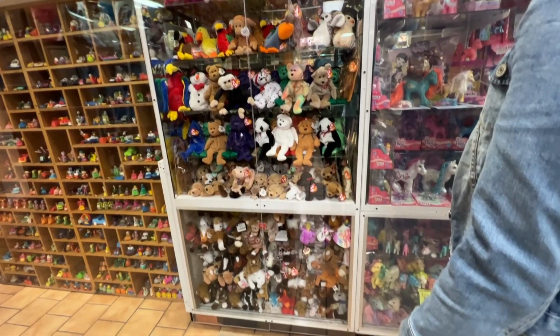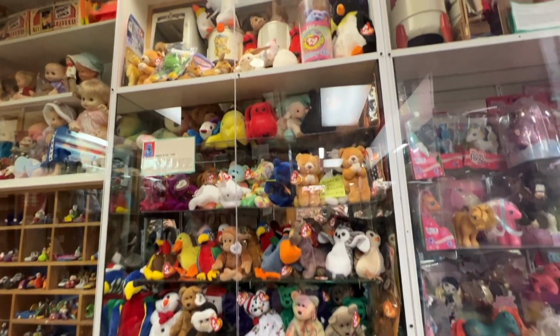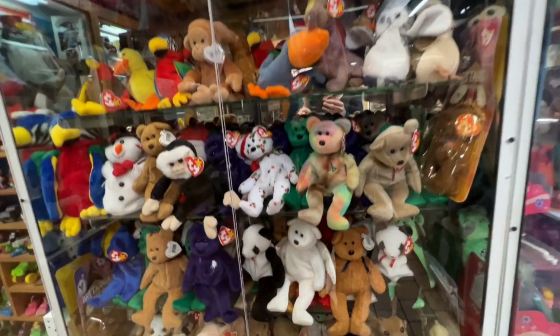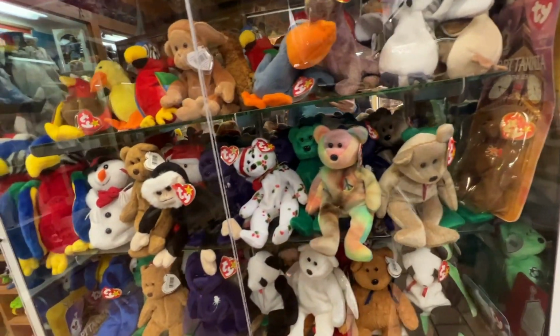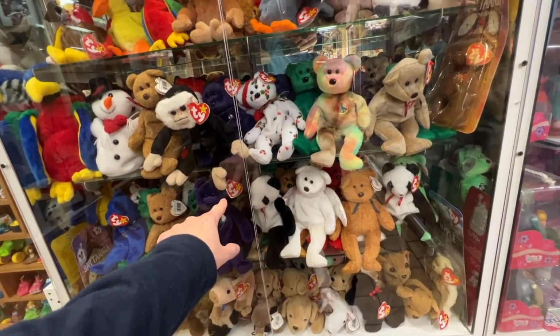This would be a good place to send your Beanie Babies. Come on. I mean, look at them all. I have like 3 totes full of Beanie Babies. I vaguely recall some of these, like the Princess Diana bears. Yeah, but there was the original lot. No, this looks like the reproduction lot.